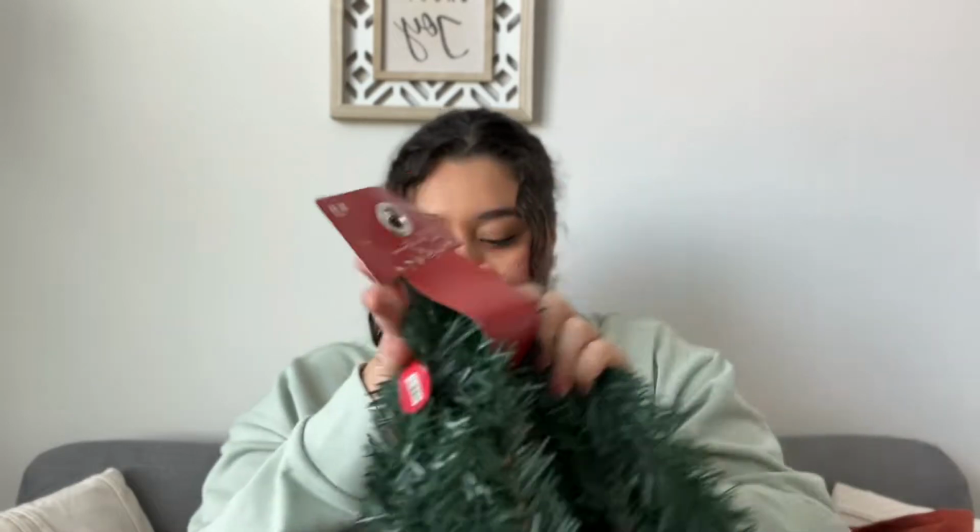So I ended up getting these. They were really cheap, and you know, just a regular Christmas stocking. Then I got this. I wanted to have some, I don't even know what this is called. I think it's garland, maybe? I don't know. I wanted to have some like this, and I'm gonna be decorating it, so yeah. And then I got these white ornaments. So that's everything I got.